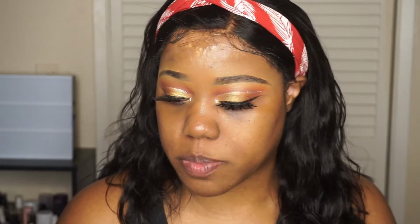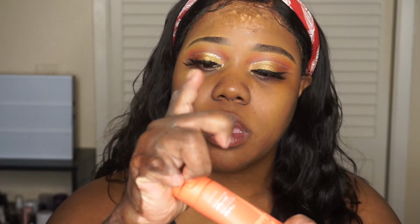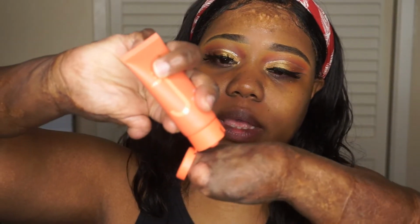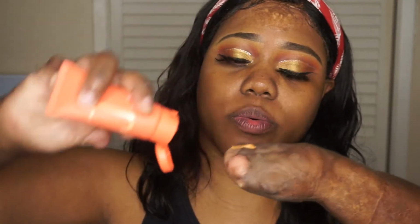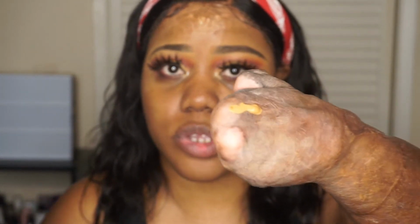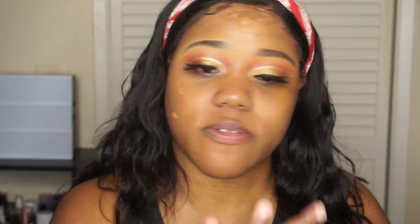So now that that primer has soaked into my skin, I'm going to go ahead and add the foundation. And it is a 1 ounce bottle, typical size for a foundation. It has a flip top, which is the size of maybe a travel size lotion or moisturizer. And I'm just going to add some to the back of my hand. I heard that a little bit goes a long way, so I'm just going to add a little bit, which is that much. And I'm just going to dot it on my face.